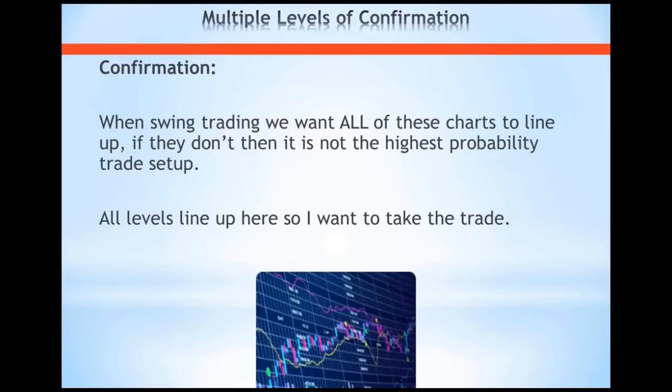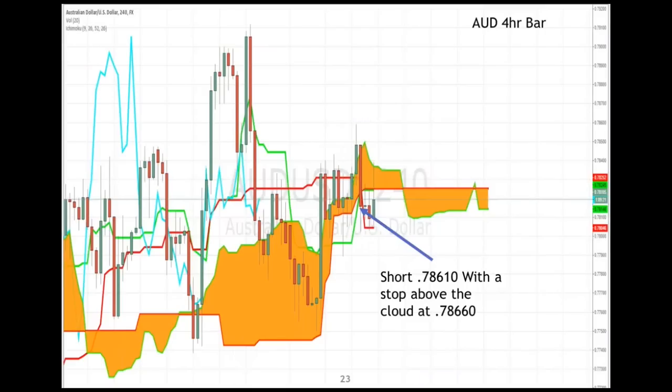Confirmation. For a swing trade, I need to have all of these charts line up and give me the confirmation on every level to take those signals off of the 4-hour bar, okay? So the trading plan works like this. I get my close below the cloud on the 4-hour bar. I short the close of that bar, 78,610, with a stop above the cloud at 78,660, okay?